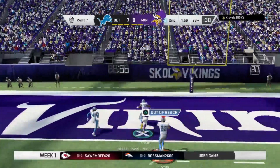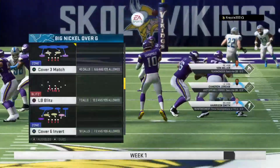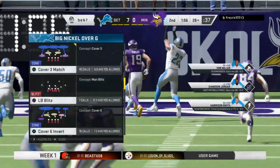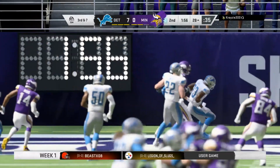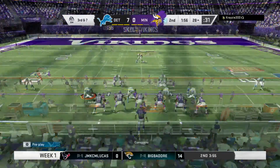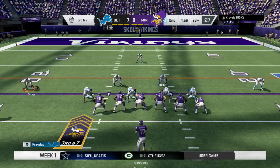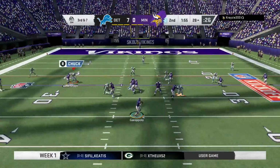On 2nd and 7, Garoppolo, and that'll be incomplete. Good protection that time, and they couldn't hook up on the long one. Now it's 3rd down. Defensively, Charles, they continue to really limit this offense as far as yardage goes. Yeah, you're exactly right. They've been assignment sound, staying in their lanes, keeping proper leverage, and communicating well, too.